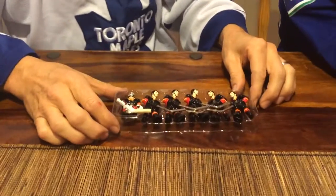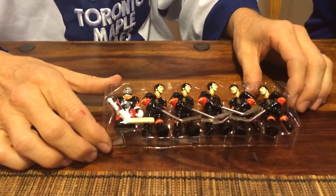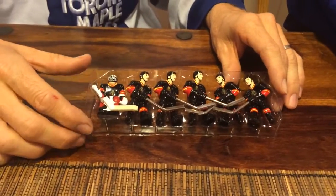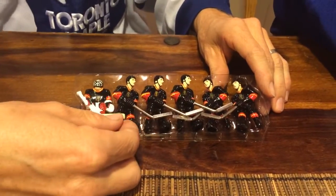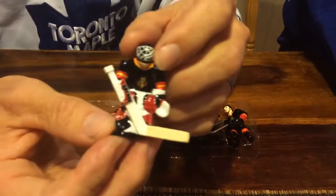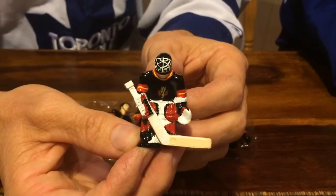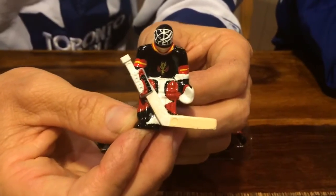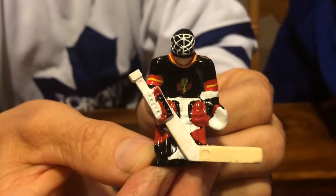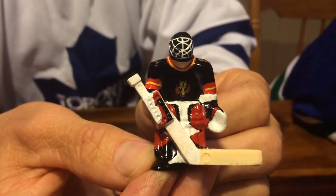I think you'll like this next set. This is the older version of the Calgary Flames, the alternate version from a few years back now, probably 2005, 2006. The goaltender that we've painted here with his gold pads was Miikka Kiprusoff from the 2005-2006 season. I'll just put him up nice and close so you can see the detail and the trim on there.